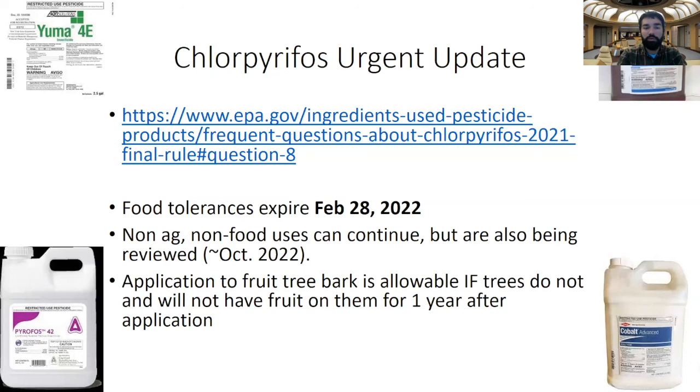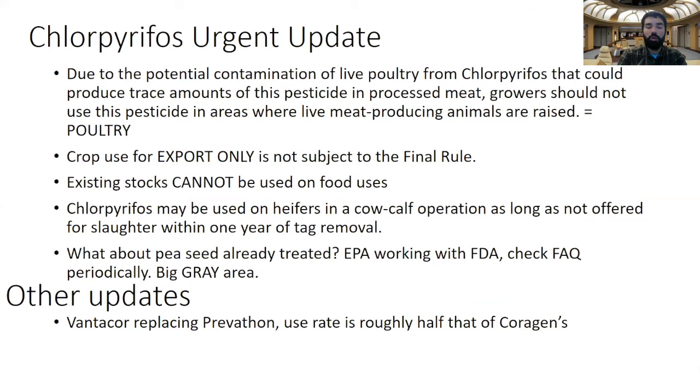Chlorpyrifos updates: food tolerances expire February 28th of this year. After February 28th, you will not be able to apply chlorpyrifos to poultry houses, to grain storage facilities, or to field crops, for fear that those commodities could then be tested and come back as chlorpyrifos positive, which would render them as adulterated commodities and would not be saleable.